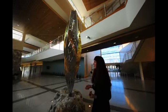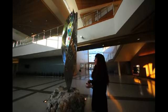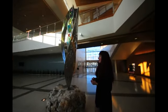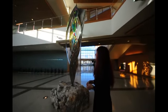This building houses dentistry, nursing professions, business and computer-related issues that have to do with healthcare fields. I think there are about 12 different disciplines within this building.